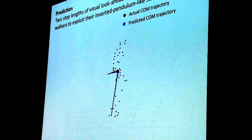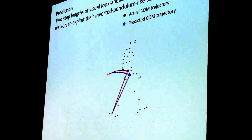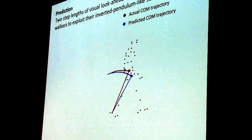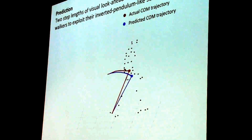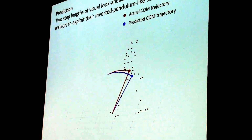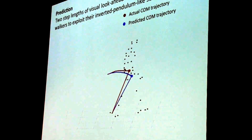So the blue curve is the trajectory based on the passively falling inverted pendulum model, and the red curve is the actual COM trajectory. John then measured the distance between the endpoints of these two trajectories in 3D. The smaller the distance, the more similar the subject's movements are to a passively falling inverted pendulum. So we think of this as an indirect measure of how efficiently the subjects are exploiting their inverted pendulum-like structure.